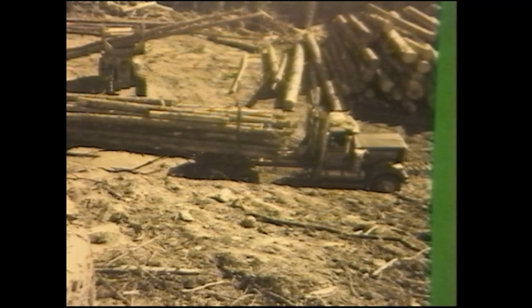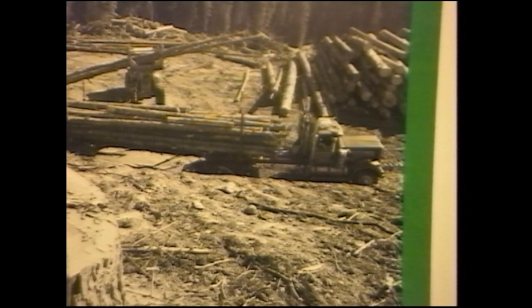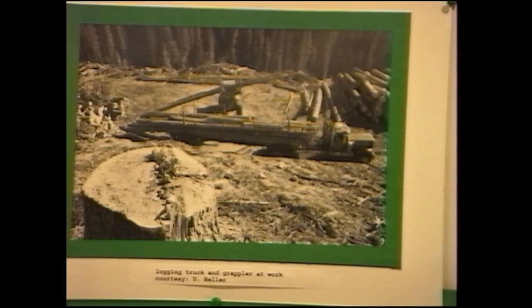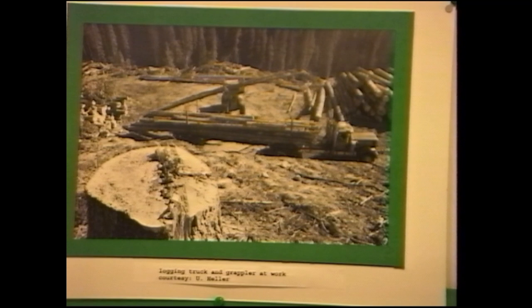This photo by Ursula Heller shows a modern logging truck and grappler at work, showing the size of the logs that can now be carried. And there are almost no men except the drivers. You can see that the technical aspects of the business have really changed the ability to get the trees out of the forests.